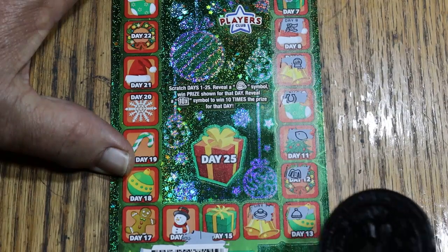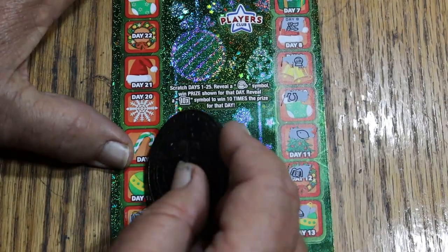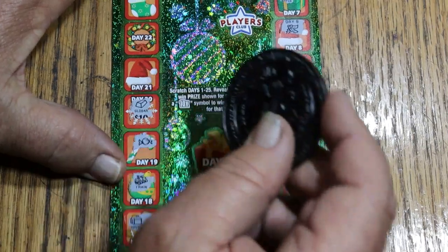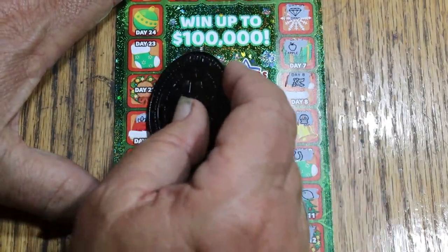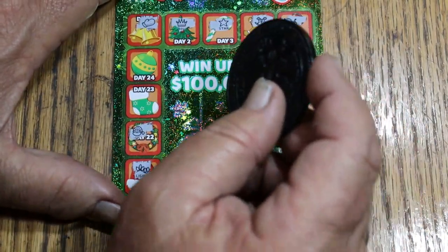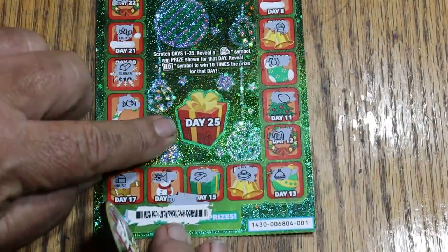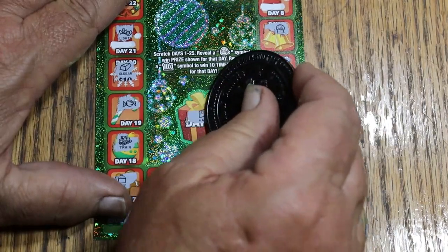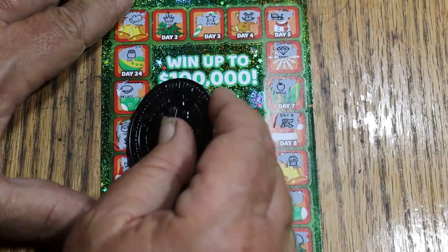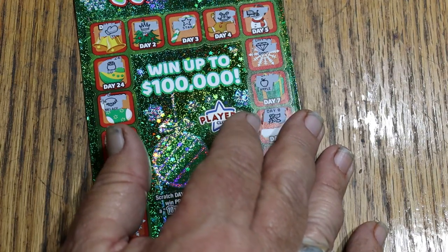Day 14. And this is a ticket, by the way, 001. The second ticket was a winner. So far, I don't see the winner. There it is. We found the Santa Claus symbol. Is there another one? And you've got to remember not to forget day 25. So we have a single win on this one, and it is 20 bucks. All right. 20 it is.